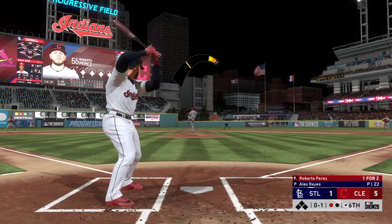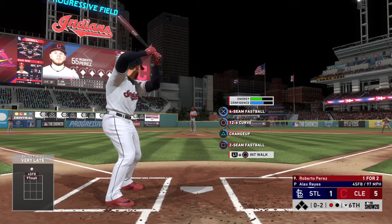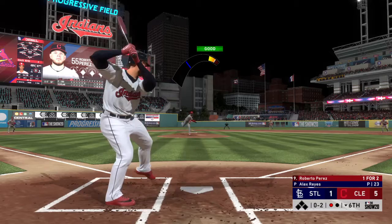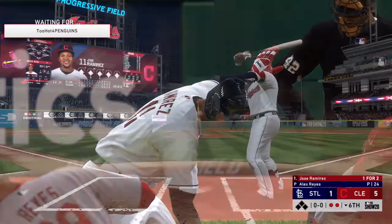Into the windup, here comes the 0-1. A swinging strike, and now it's 0-2. It's not easy to get your barrel to a pitch that high. That can be an effective location as long as he keeps it above the letters. Swing and a miss on the changeup, and there are 2 gone.